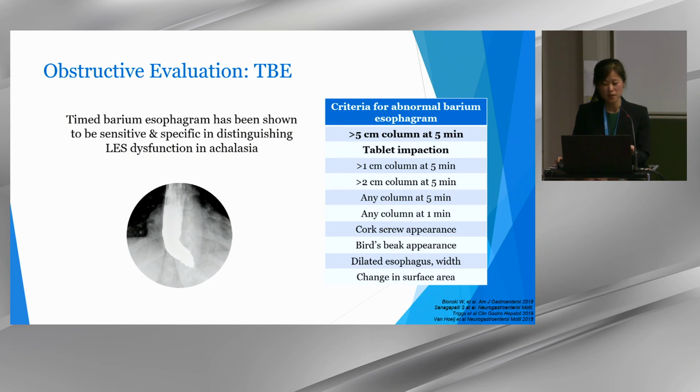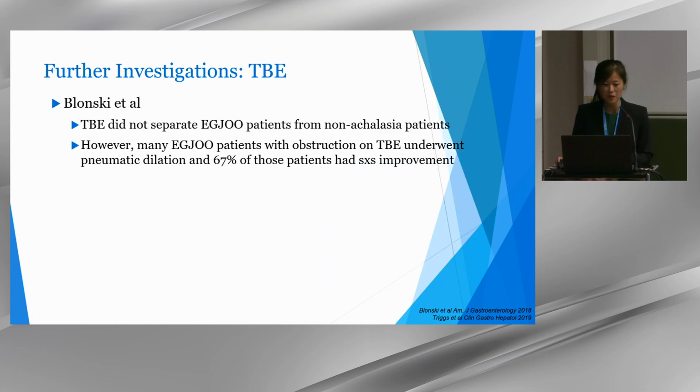Some studies reporting a 1-centimeter column at 5 minutes, any column at 1 minute, sort of describing the appearance via a bird's beak or a corkscrew. Also even looking at the dilated esophagus, the width of the esophagus, or even the surface area. There are a couple investigations that I'll touch on.